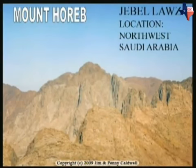This is properly called Jebel Lawz. It's about, from peak to peak, what, about 5 miles? About 5 miles across. The area is enormous. This Jebel Lawz, we believe sincerely, is Mount Horeb for a lot of different reasons, but one of which is there is something in the Bible called the Rock of Horeb.